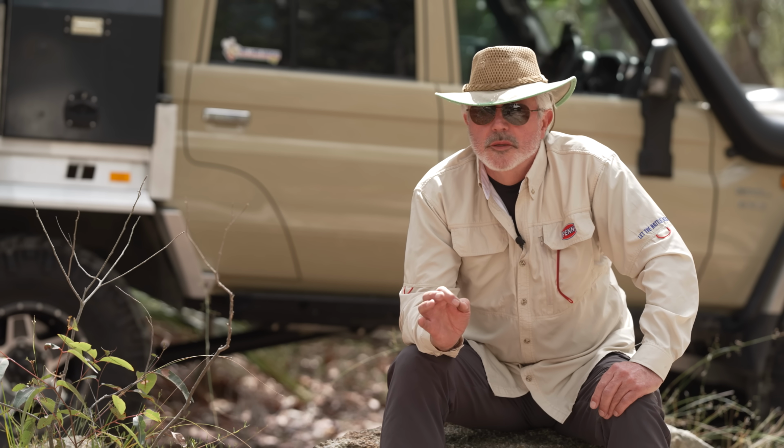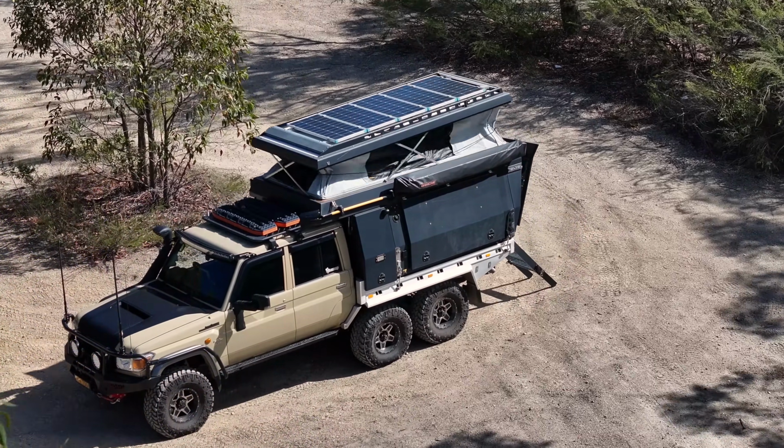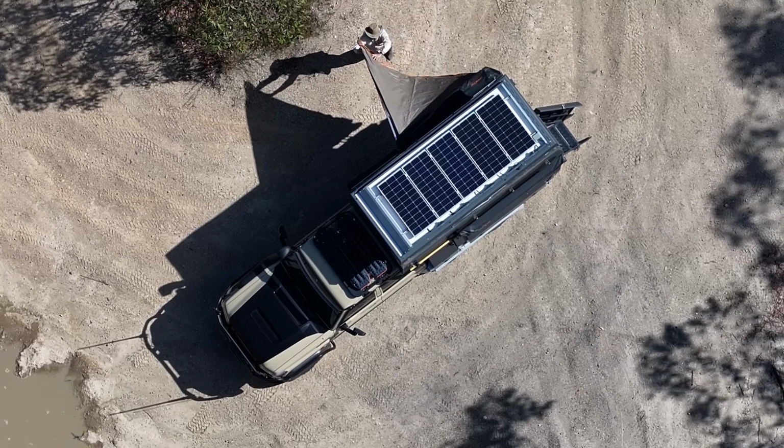The power drop will just be too much. The cable size would be just horrendous. The camper is detachable from the vehicle, so it can be left in a campsite or left at home or whatever, and then you end up having a tray-back vehicle. So the camper has to be self-sufficient in its own power.